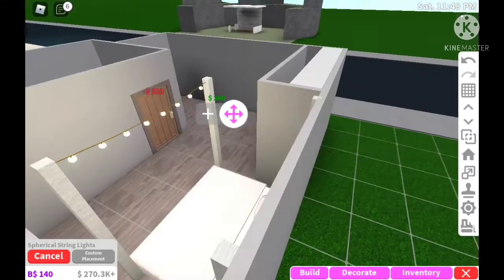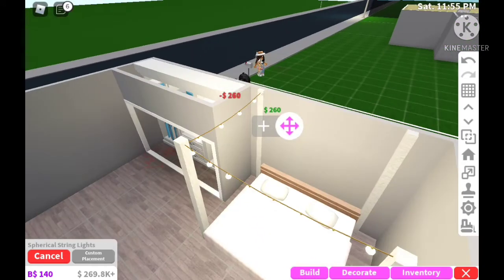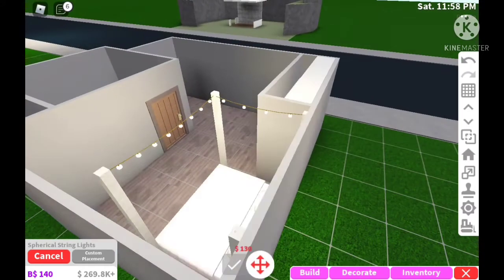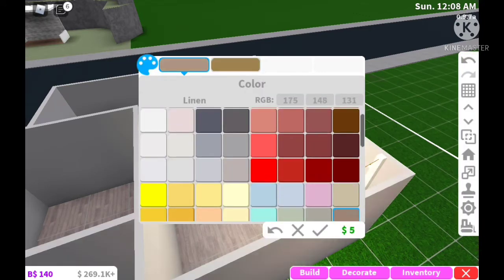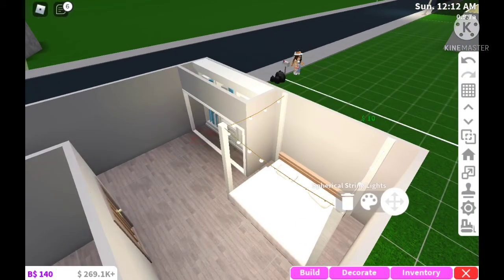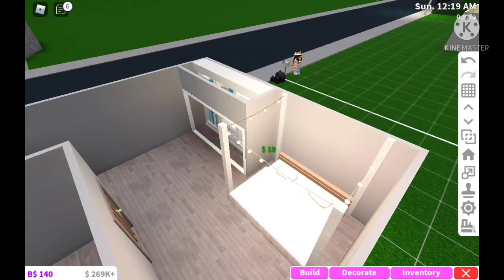Also, guys, we added the spherical lights. Y'all heard me last time talk about the spherical lights and I would have added them. And guys, I added them this time. Such a nice touch, though. The one thing about the spherical lights is that they are really bright. So if you add too many of them, it adds too much brightness. So you really got to be careful when using them.